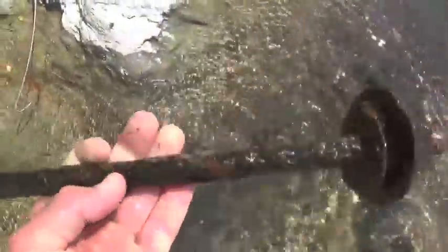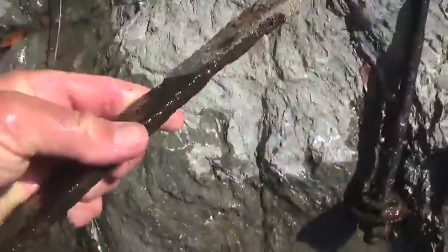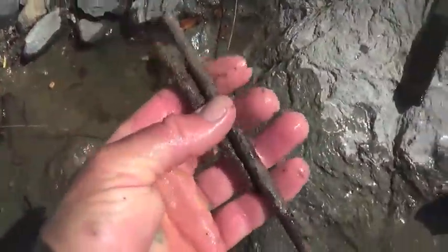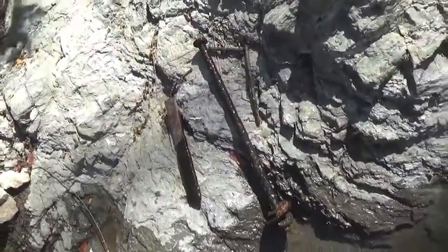Metal in the water piled up here. Looks like probably a piece of the bridge. You see it would be to hold a pretty long beam. That's as long as my leg there. And then another big old chunk. Some big nails. I don't know if they got deposited here or rotted out of a log here. But it's pretty cool. Chunkage.